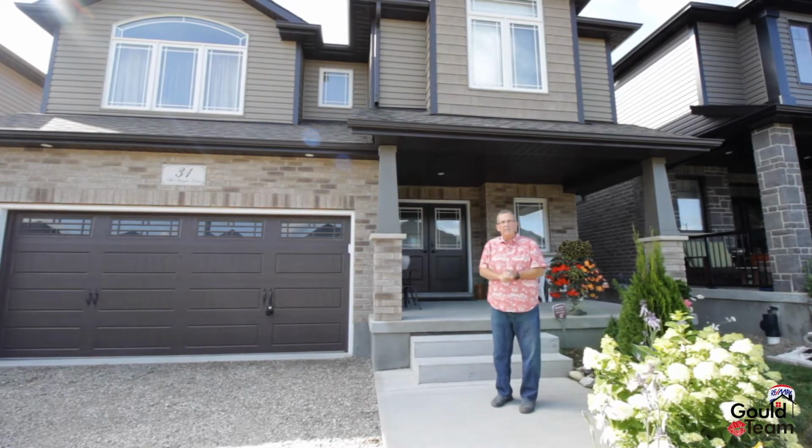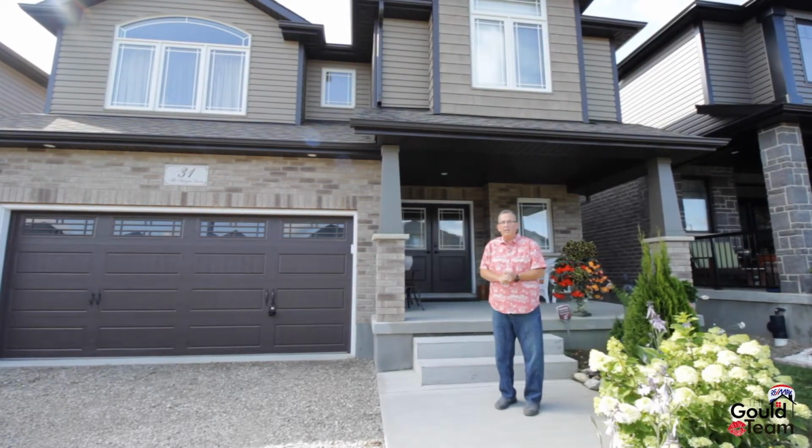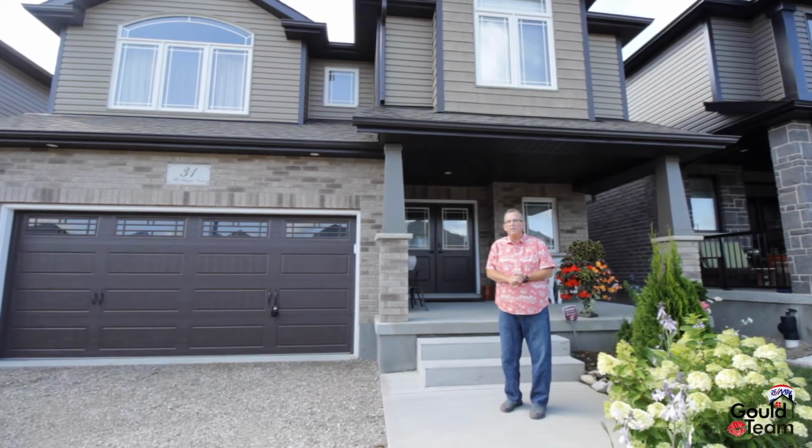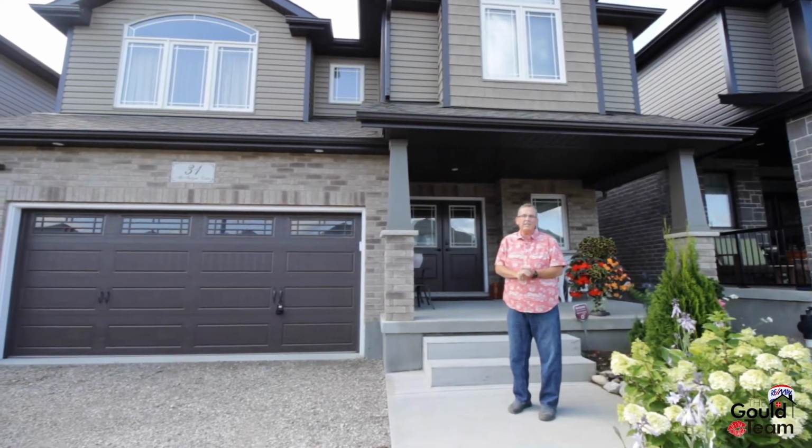Many would say a chef's kitchen would be another wow factor, and this one has it. Stainless steel, granite, and beautiful backsplash. You have to see it to believe it.